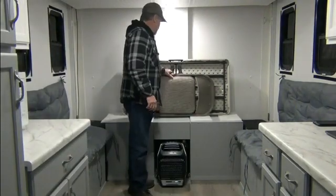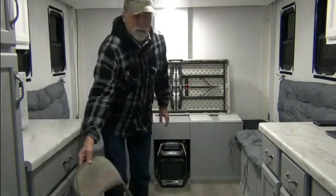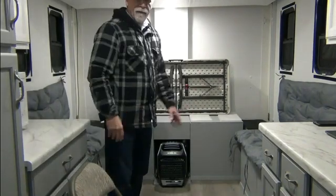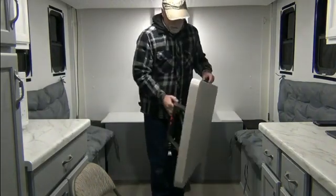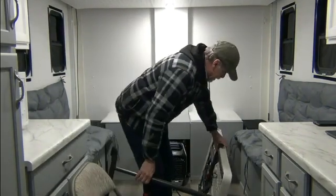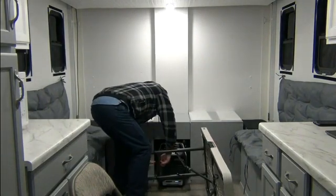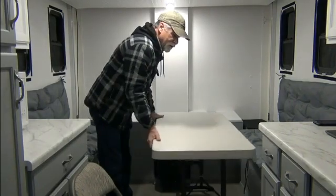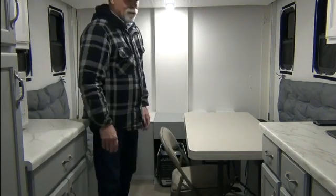So I'm going to set up this. Now I can sit at the bench over here, but like I mentioned in an earlier video, these cushions came vacuum packaged and were scrunched down to nothing, and you're supposed to put those in the sun and let them heat up. Unfortunately we haven't had any sun lately, and it's been cold, so we haven't had the opportunity for those to heat up. So I'm just going to sit here and work on my laptop.